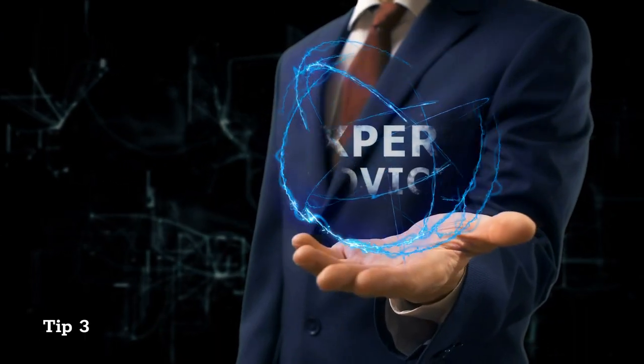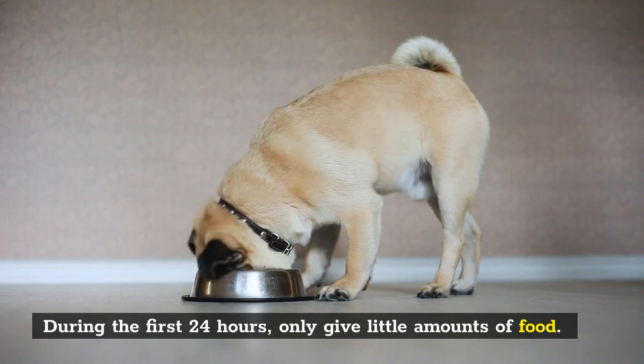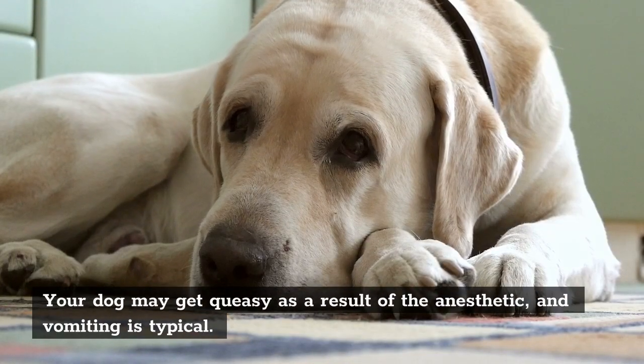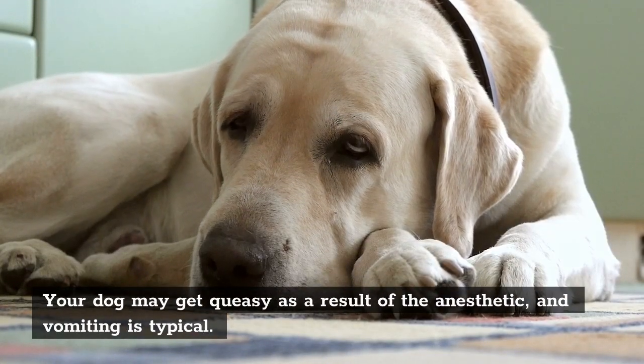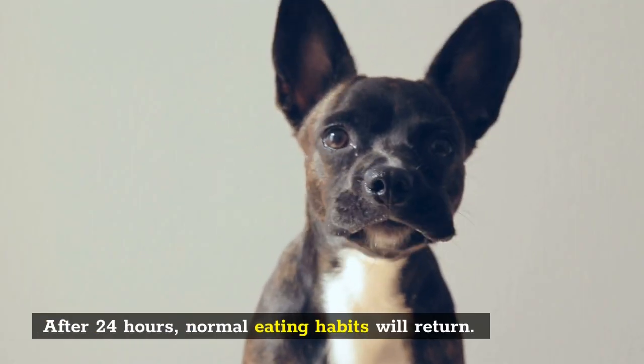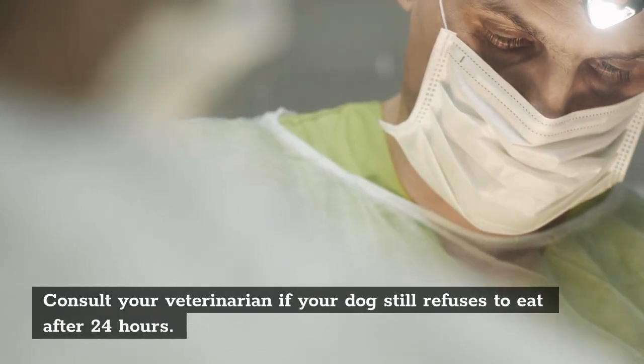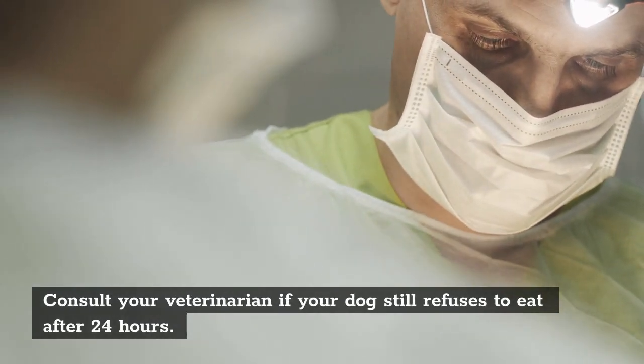Tip 3. During the first 24 hours, only give little amounts of food. Your dog may get queasy as a result of the anesthetic, and vomiting is typical. After 24 hours, normal eating habits will return. Consult your veterinarian if your dog still refuses to eat after 24 hours.